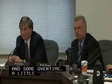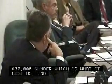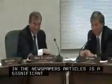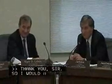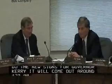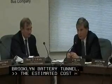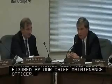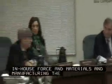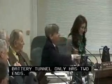So the difference between the $30,000 number, which is what it cost us, and the $4 million number, which is always indicated in the newspaper articles, is a significant difference. Absolutely significant. Thank you, sir. And so I would assume that when we do the new signs for Governor Carey, it will come out around $30,000, maybe even less, because there are probably fewer signs at the Brooklyn Battery Tunnel. The estimated cost has already been figured by our Chief Maintenance Officer. It will run about $25,000 with the same principles, using in-house force and materials and manufacturing the overlays. I would think it would be a little less since the Brooklyn Battery Tunnel only has two ends. The Triborough has three ends.